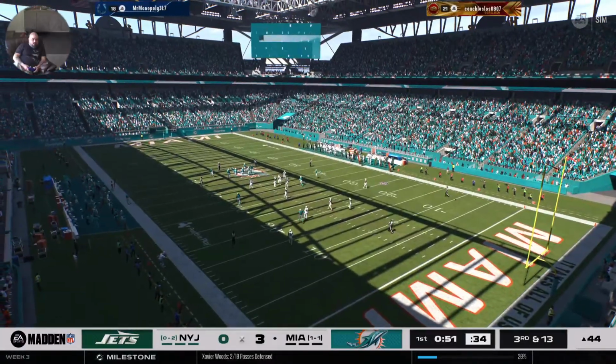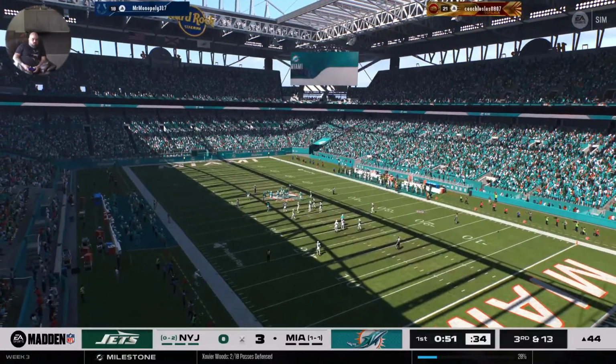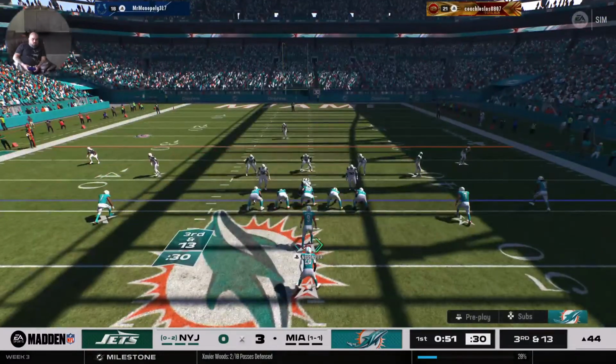They got there in a hurry, didn't they, Mike? I mean, luckily for him, he saw that free rusher coming, and at the very least was able to get that ball out to prevent the sack. It is 3rd and long.